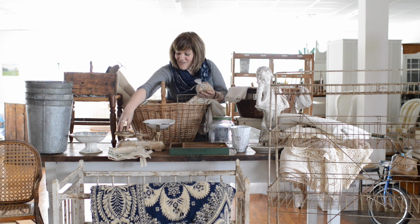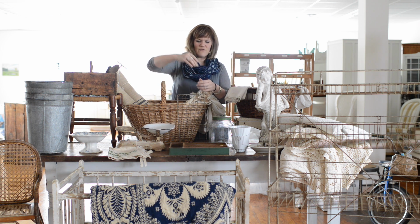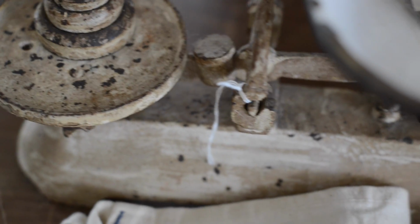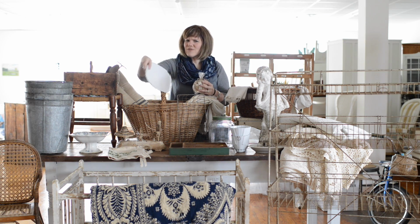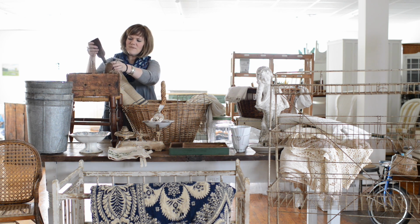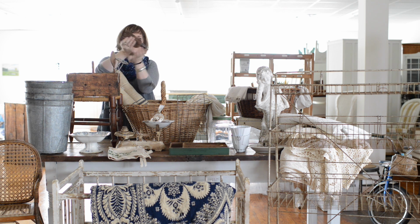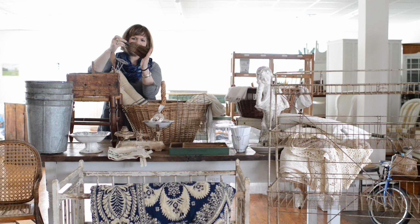And this scale is amazing. It came with its little stack of weights. It's got this great chippy white paint on it, and it even has an enamel dish for weighing things, which I don't see very often, so I was pretty excited about that. I found this little wooden tote and some more. I'm still keeping an eye out for little wooden spoons and kitchen utensils. I found this tiny little broom. I just love the patina that's on the bristles.